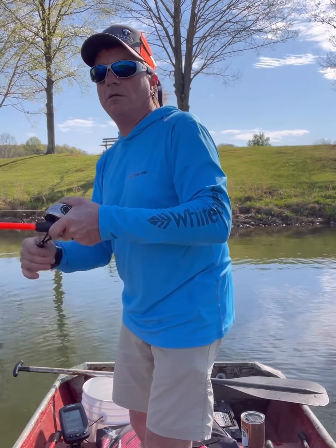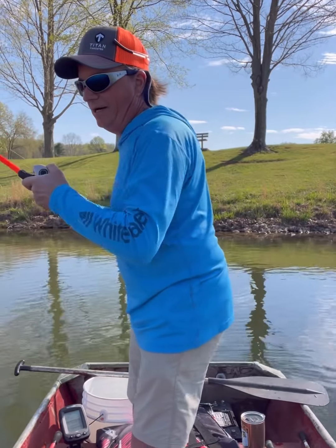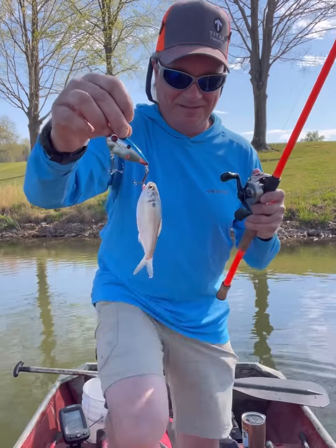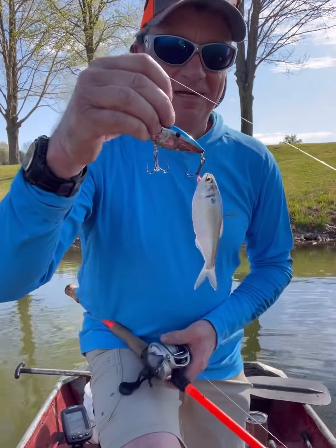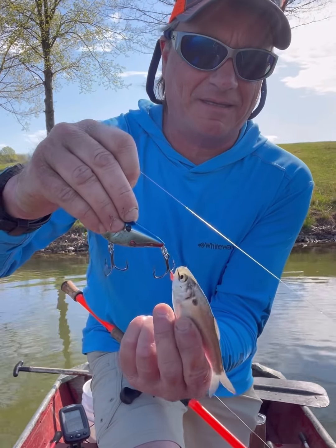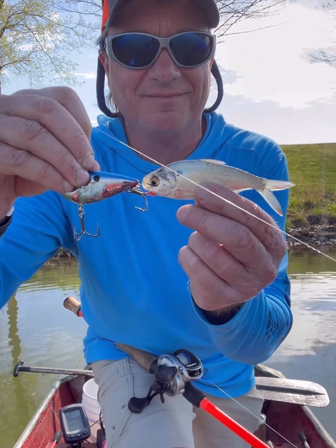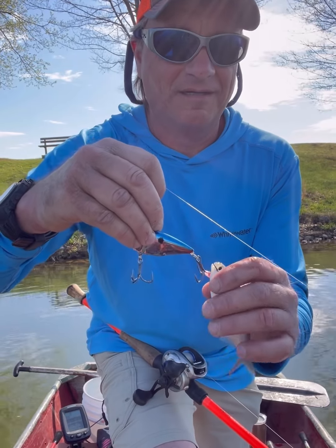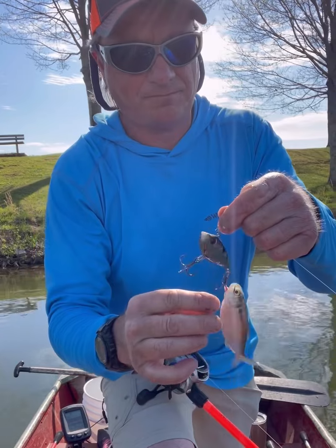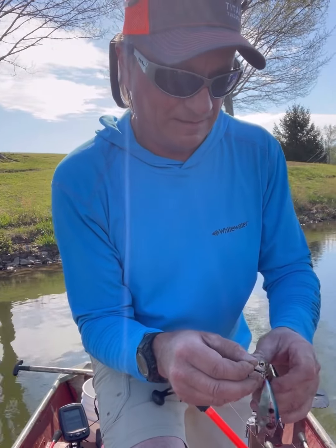What in the world? Are you kidding me? Oh, look at that. Hooked the gizzard shad right in the chin, on a red-eye shad. Oh, that's funny. It's got it in the mouth. Came through the chin and out the mouth. That's funny.